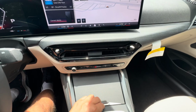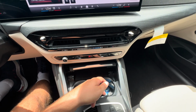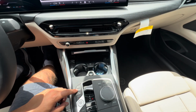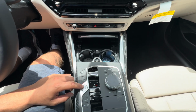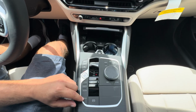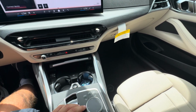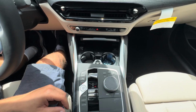We get some more open pore wood for the center area, USB-A port, wireless phone charging pad. You'll fit 24-ounce bottles and a 12-volt. You can turn off the traction control, parking cameras, parking sensors, auto engine start stop, Sport, Comfort, Eco Pro, electronic parking brake with auto hold. If you don't want to get fingerprints all over this infotainment screen, we can use this dial over here too, with media, home, map, telephone, navigation, back, and option for the shortcuts.